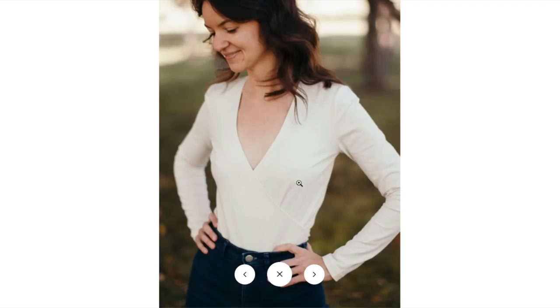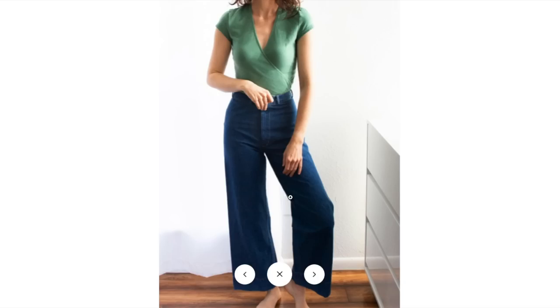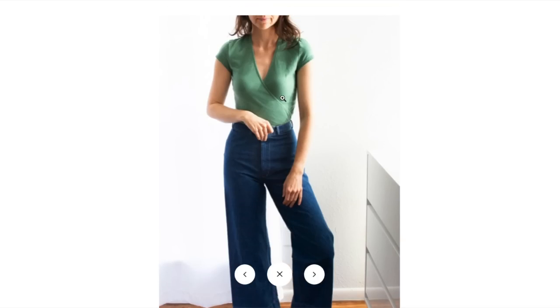And then we've got another one. This is Allie. We've got another one on her. It's in this white. Very pretty. I really love the deep V. That feels twisty enough for me, you know what I mean? It's a basic t-shirt, but this little deep V really does give it a little bit of sass.